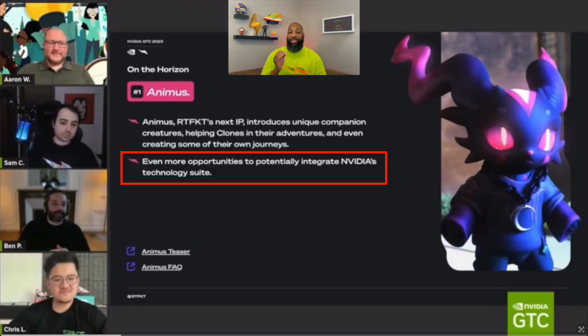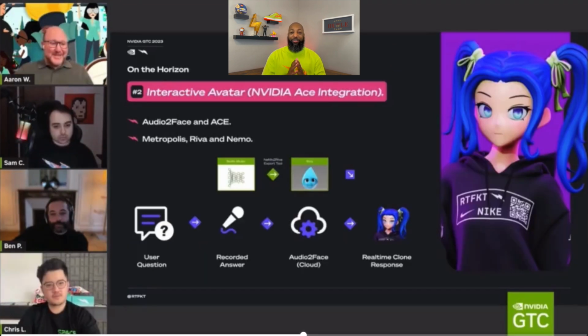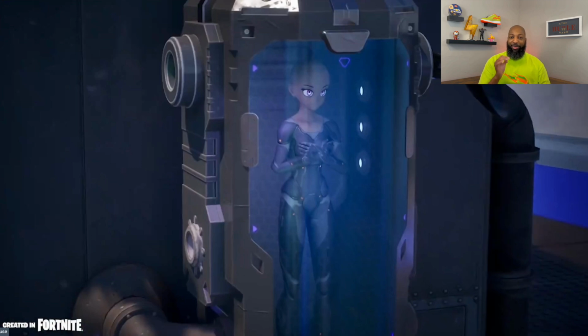The first one is AI integration. Utilizing Nvidia tech, the clones are expected to become fully AI powered over time, which will be a game changer, not just for content creators, but also for business-minded individuals. Clones could serve as your personal assistant, and so I'll link a video here with more details for those of you who are interested. The next one is hibernation.